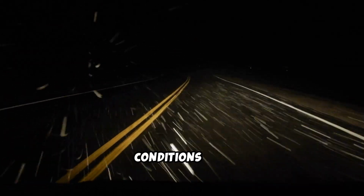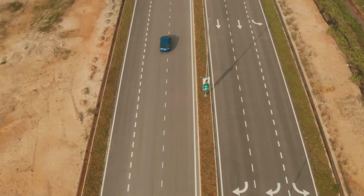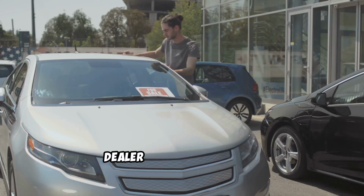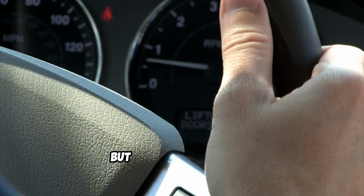And remember, adaptive cruise control won't work in certain conditions, like heavy rain, fog, or when lane markings are unclear. If you've tried these steps and it's still not working, it might be time to visit your Chevy dealer for a deeper check. Don't ignore it. Safety tech is awesome, but only when it works.